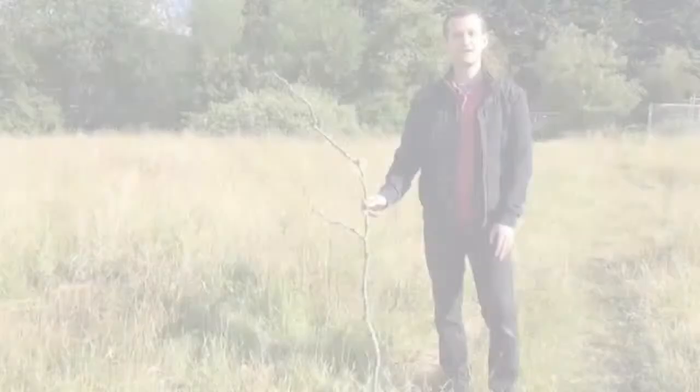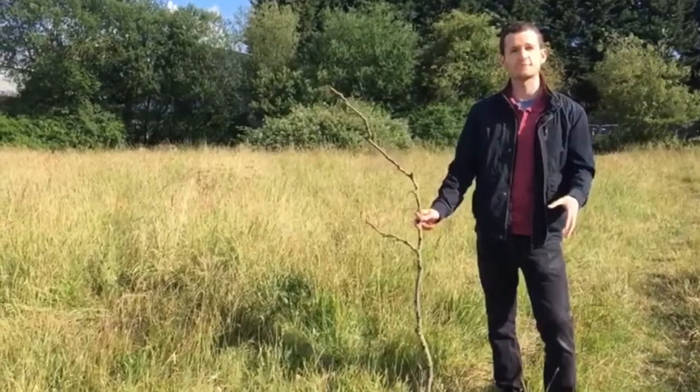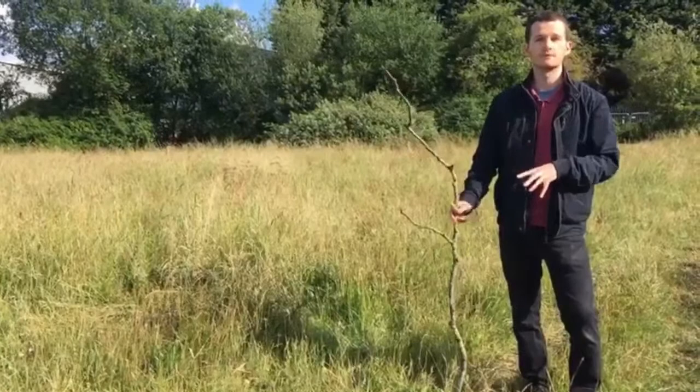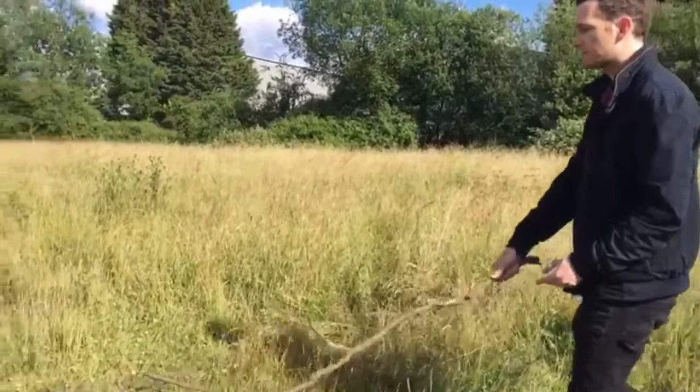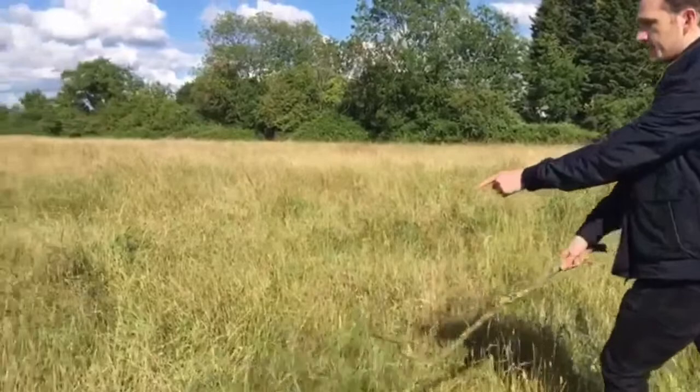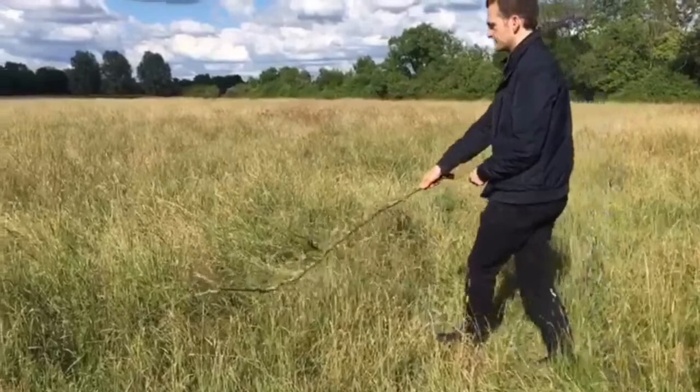If you go out searching for butterflies in meadows and grassland habitats, it can be a good idea to take a stick along with you to gently flush some of the species out. So things like meadow brown will be living in amongst grass tussocks, and if you just gently wave the stick along in front of you, then it can cause some of them to fly out for you to see. And actually, I can see it has worked. There's a meadow brown just here, which I'm gently flushing out with the stick.